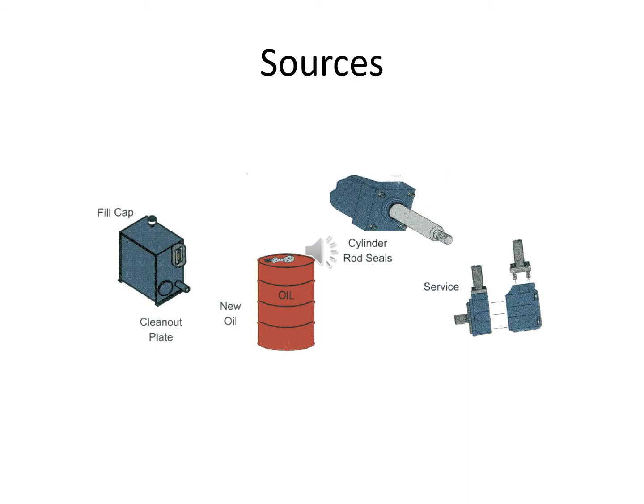Again, here are some sources, right? You've got the filler cap. You take that off, just like on your car, stuff's going to fall in. New oil is probably the dirtiest oil you'll ever get. It looks nice and clean, but there's crap floating around in it. That's why you shouldn't change your car oil much sooner than the factory spec, because what you're doing then is putting dirt in it with the new oil. Cylinder rod ends, dirt will stick to the rod and get pulled into it. And again, anytime you send it out for repair, they're going to get dirt in it.